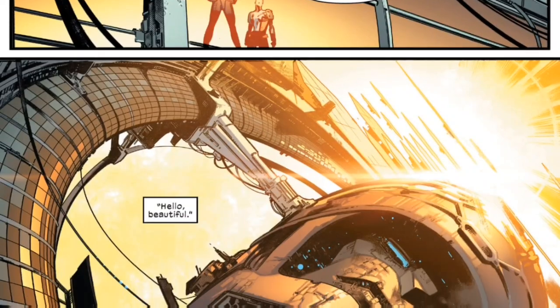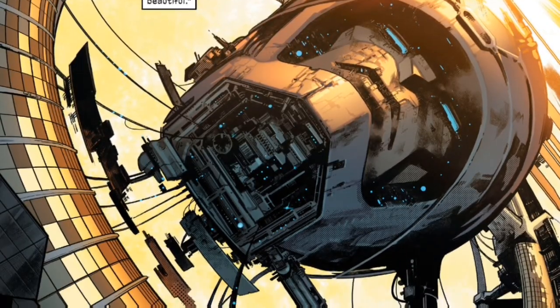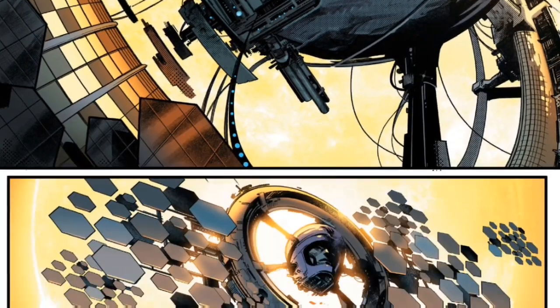As we see, this station is right next to the sun, and it's around a big old head, which is a master mold or a mother mold. I don't know which one, but it's wonderful.